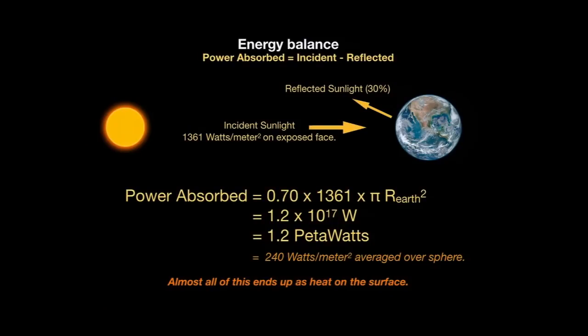Okay, the average for the Earth, as I mentioned, the average albedo is 0.3, which means that roughly 30% of the light is reflected back into space. Now we can do a calculation. We take the 1,361 watts per square meter that come from the sun, that illuminate the disk of the Earth. The area of that disk is pi r Earth squared. And we account for 30% being reflected by saying 0.7 times 1361 times the projected area of the Earth, that disk. And what we end up with is 1.2 petawatts, 1.2 times 10 to the 17th watts. That's how much sunlight power is being absorbed by the Earth all the time.